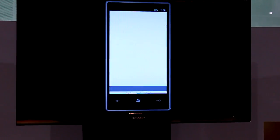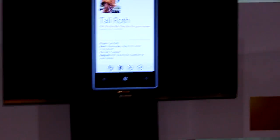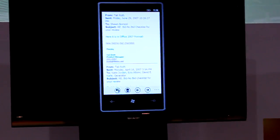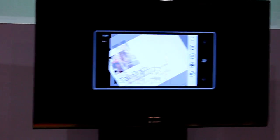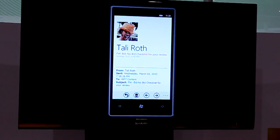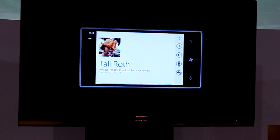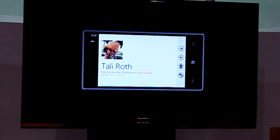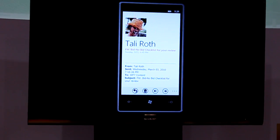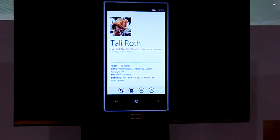So I can easily dive into any of these mails. I get a picture of my contact. I can flip, the phone will rotate, just like you would expect. I want to draw your attention to the icons. See the little icons on the bottom? As I rotate, they turn too as I flip. So just again, some of the attention to detail to make this a really good experience for everybody.